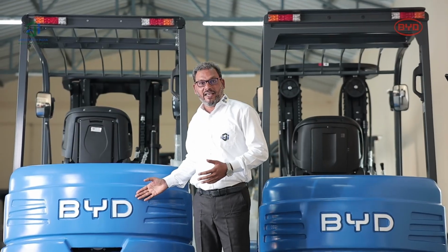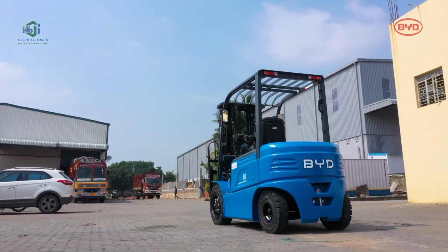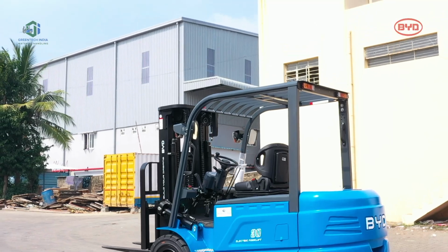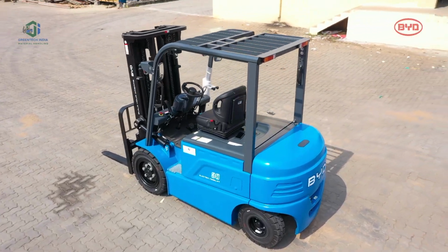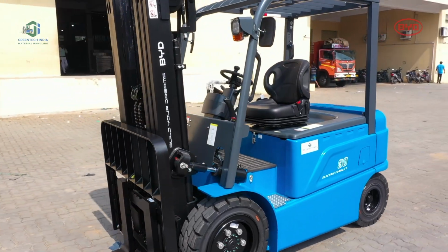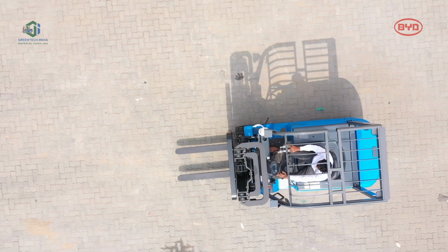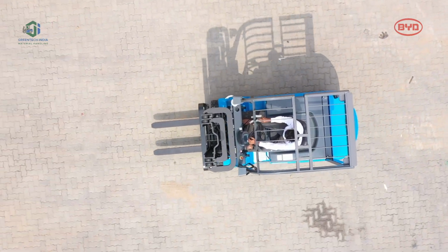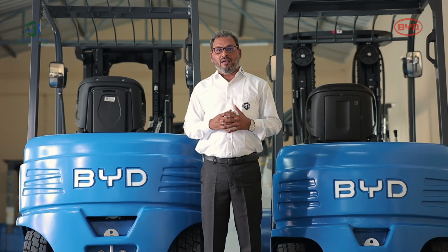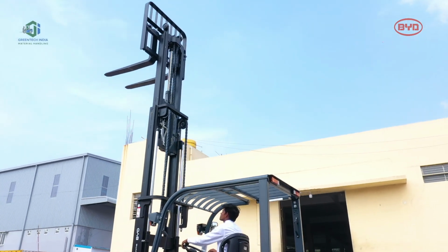Why choose BYD? BYD is a global leader in lithium-ion battery technology with a 75% market share in the forklift segment. Charging gives 7 hours of working time. BYD provides maintenance-free batteries and unmatched reliability.